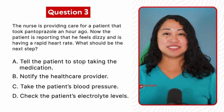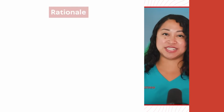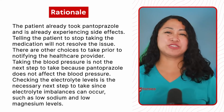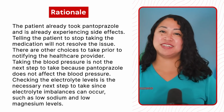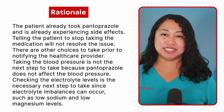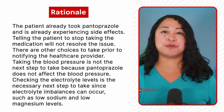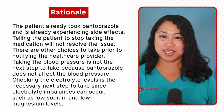And the correct answer is D. Check the patient's electrolyte levels. Rationale. The patient already took pantoprazole and is already experiencing side effects. Telling the patient to stop taking the medication will not resolve the issue. There are other choices to take prior to notifying the healthcare provider.